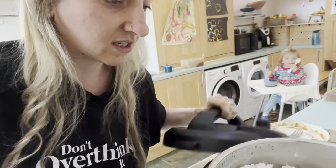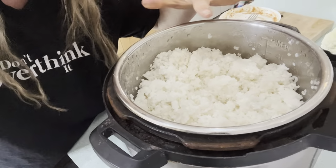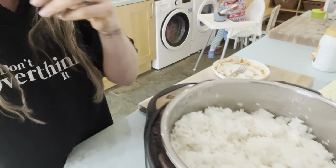I want to share with you what happened this morning. It was very sad. So basically, tonight we were meant to be having loads and loads of delicious sushi, and we were all super excited about it. So I put the rice on in the Instant Pot, and the Instant Pot decided to completely break down on us, and now we have half-cooked, half-super crunchy rice. And I made loads of it because I thought it could last a few days. And now we've got 6 cups of rice that is basically not usable, and I don't know what to do with it, to be honest.